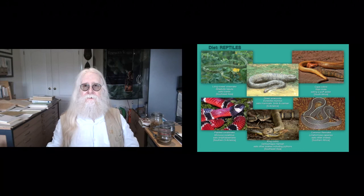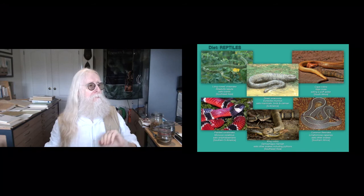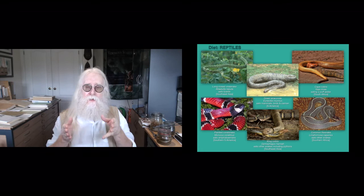Reptiles. The long-nosed vine snake. I told you about how good these snakes were at sighting, with these horizontal pupils, looking down the snout and finding camouflaged lizards. And here in the top left, under reptiles, is a long-nosed vine snake hunting in that way, with the long pointy head.